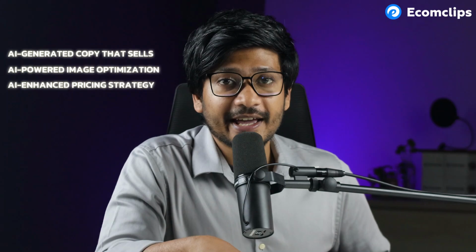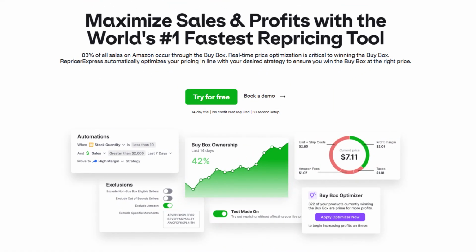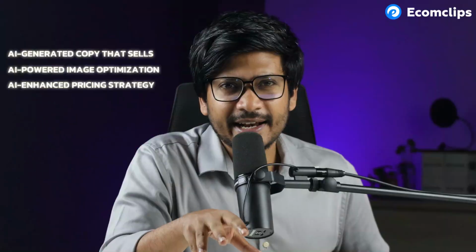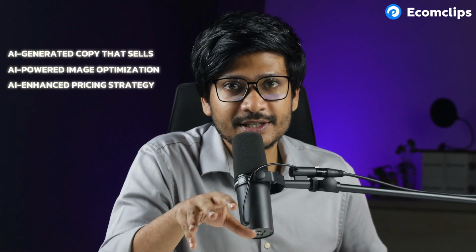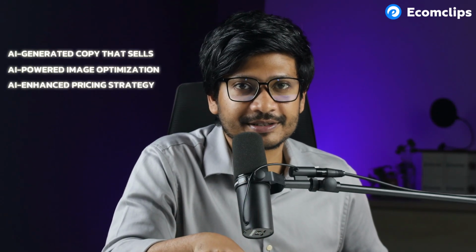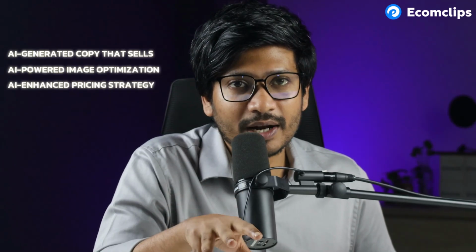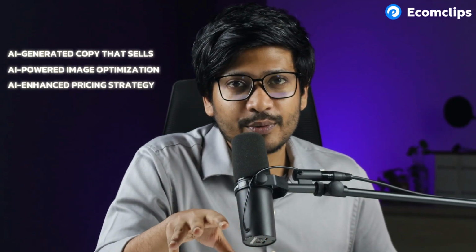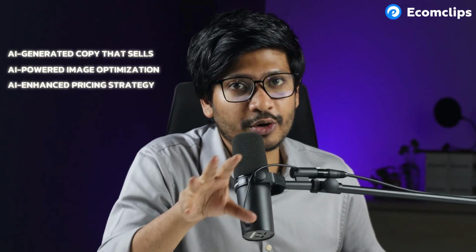Number 3. AI enhanced pricing strategy. Tools like Repricer Express and eva.guru analyze competitors' prices in real time and adjust your price automatically to stay competitive without killing your margins. For example, if your competitors just drop their price by $1, this AI will detect it instantly and make adjustments to your pricing.